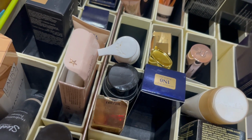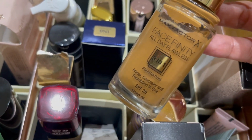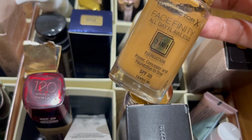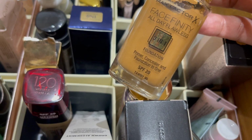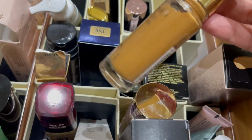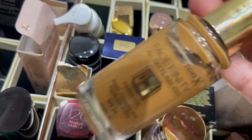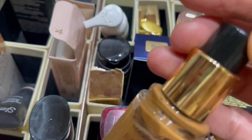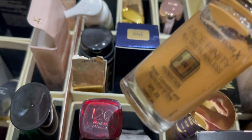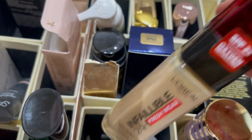I've got some primer as well in this drawer. And this one here is a Max Factor Face Finity All Day Flawless 3-in-1 SPF 20, foundation, primer, concealer, and foundation in one, which is nice. I've used some of them now, but I need to put it here because I need to finish that one in the drawer. So this is the one, and I can mix this. Obviously this is going to be too dark for my skin, so I'll mix it with something that is lighter, which is probably this one here.